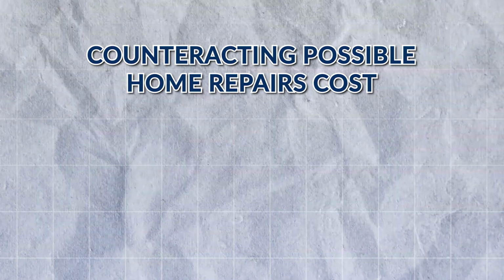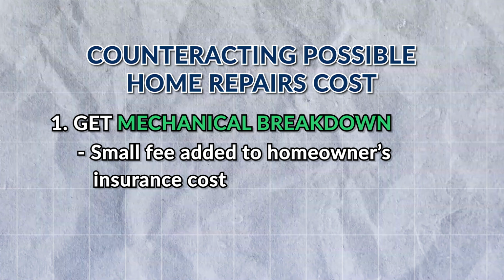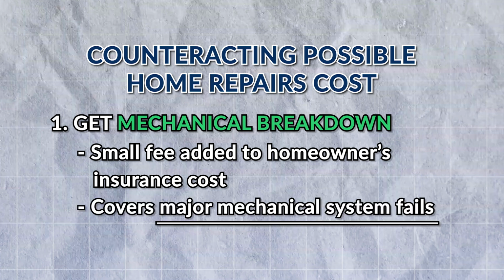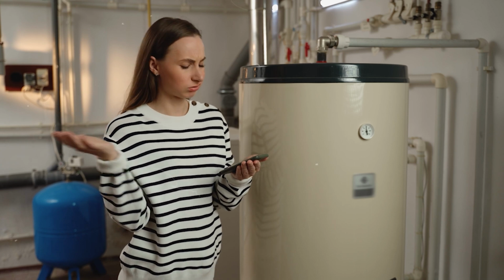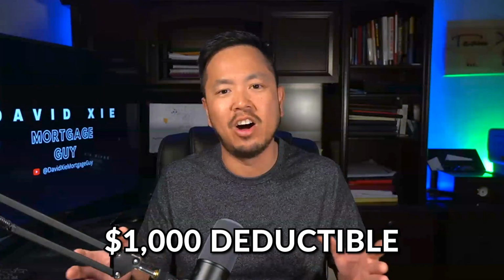Number one is when you're shopping for that homeowner's insurance, you got to get mechanical breakdown. Mechanical breakdown is a very small fee that's added into that homeowner's insurance cost. However, if you have any major mechanical systems in your house that fail, you could get those replaced without it even affecting your insurance. So I recently had a customer that had 2 of her boilers break down in her older home, and it would have cost her $10,000 per boiler to replace. However, because she had mechanical breakdown, it was a $1,000 deductible and she got it all replaced.